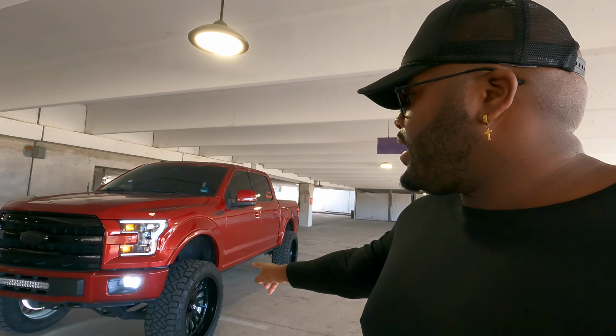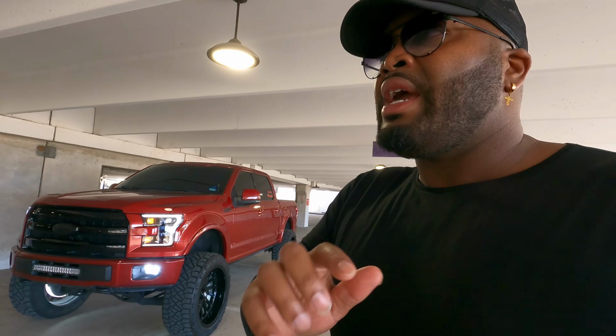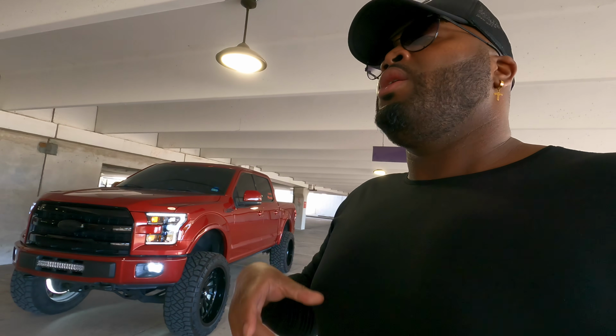When I first got my Nitto Ridge Raptors, the shop I went to did not balance them. When I first got my Nittos, I'm like, these Nittos are overrated because I'm getting hella vibration in the steering wheel. Come to find out, the shop I go to now, who's much better, they're like, bro, they didn't balance your tires at all. That's why you're feeling all that vibration. Once they were balanced, night and day difference. So that's another thing to consider when you talk about ride quality.